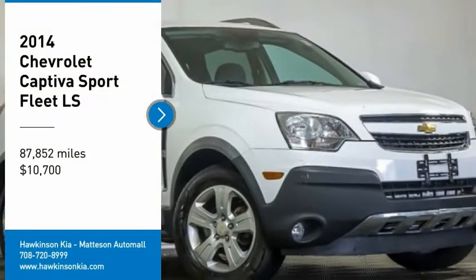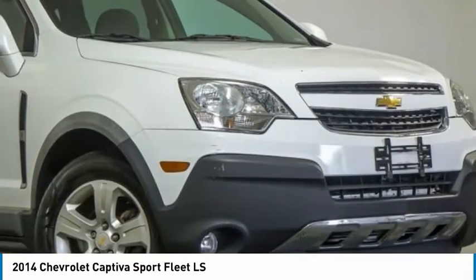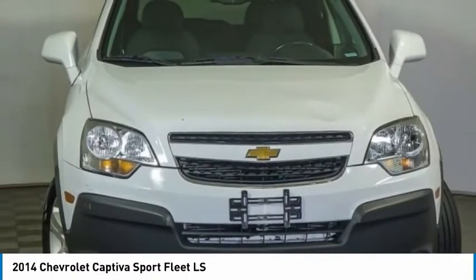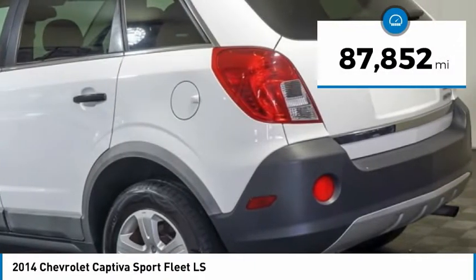Take a ride in the 2014 Captiva. The Chevy Captiva is the newest fad in town. Expected soon to be reckoned as the walking icon, Chevrolet has yet another classy creation waiting in the store for you and is priced below $15,000. This vehicle has less than 90,000 miles.